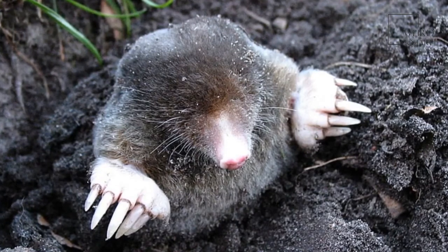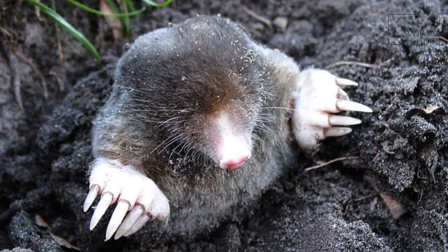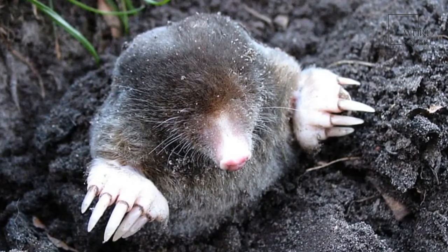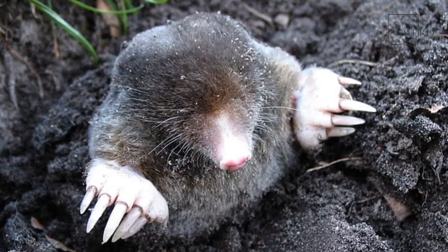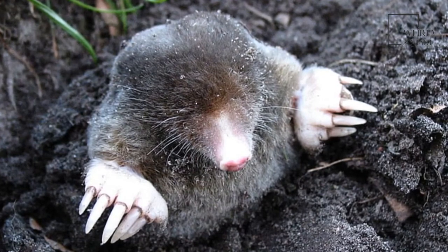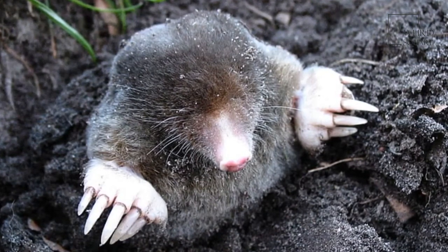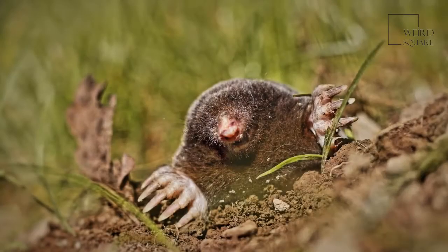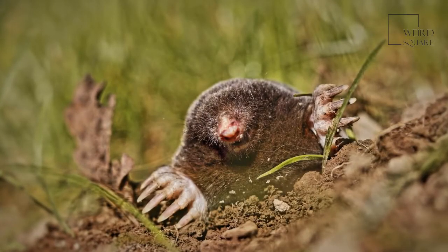Finally, the European mole has the ability to construct a large mound above ground, composed of nearly 2,000 pounds of soil. This formidable structure contains the same network of tunnels and rooms as a normal underground burrow. These creatures differ quite a bit in terms of size too.